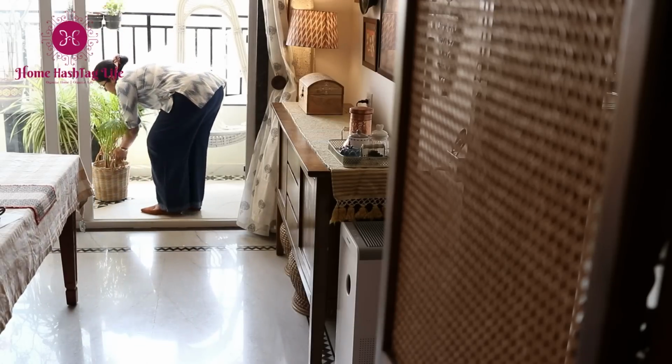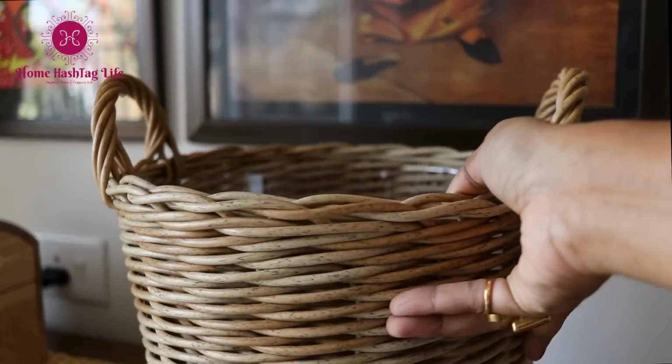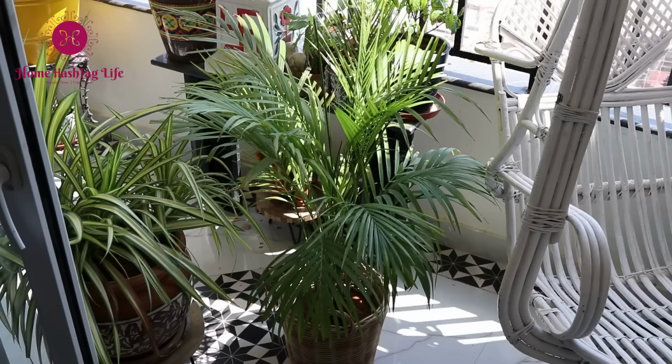So every Saturday, I need to keep it on the balcony, and this plant pot with a handle will be easy for me to do the job every week. Hope the plant will survive here this way.